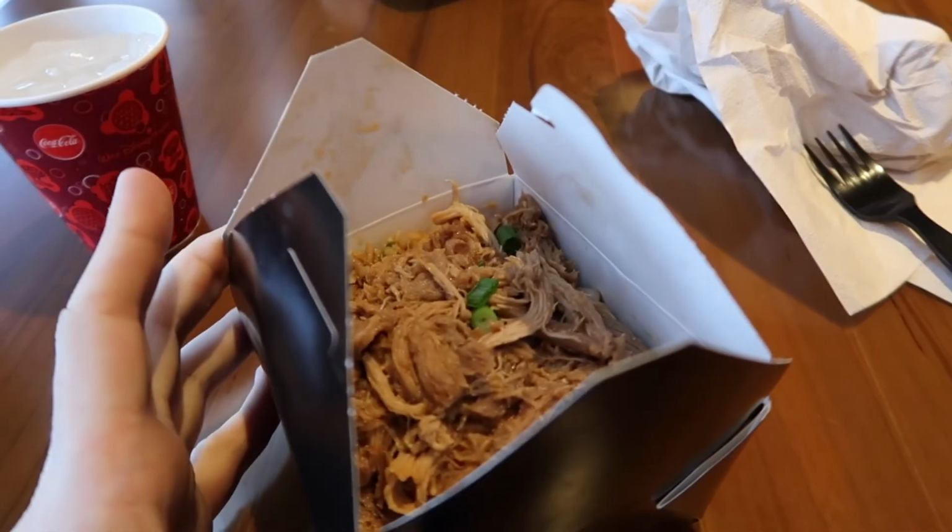Good morning from the Polynesian. So it's now, well, we technically already checked out. It's after checkout time. But before we head over to Busch Gardens, we wanted to get some lunch. So we came to Capt and Cook's. We both got pork fried rice.